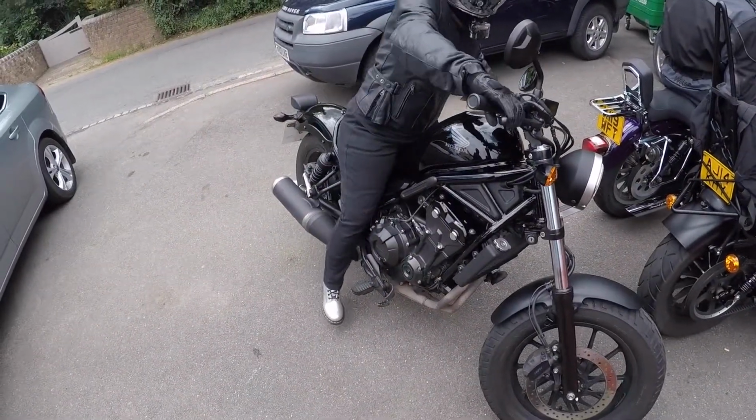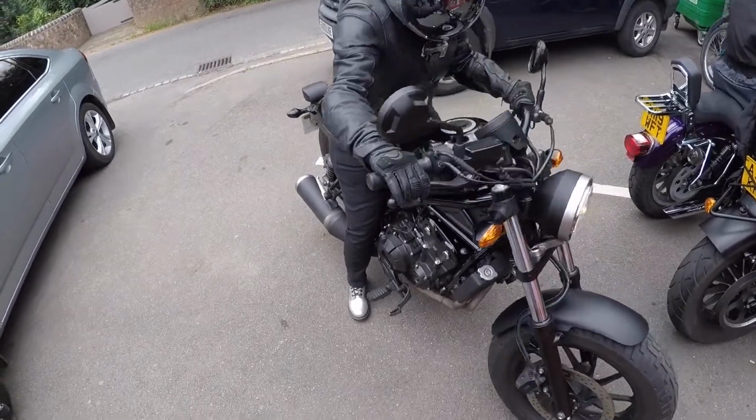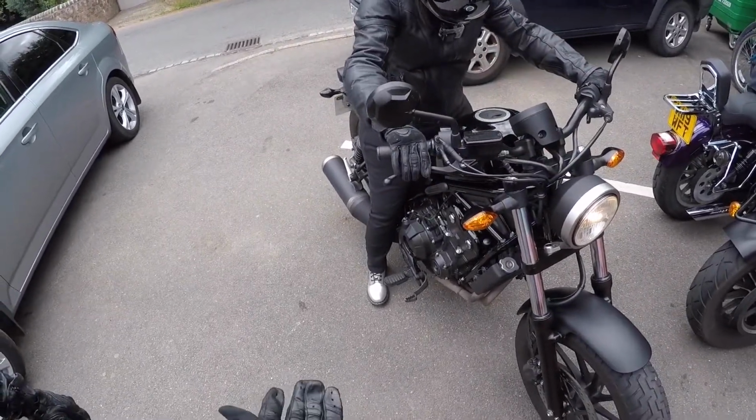The reason why I really rate the Honda Rebel CMX 500 is because, as I've said earlier, it's light, I'm flat-footed, it's really comfortable. So it's going to be perfect for somebody who is shorter, who perhaps like me was lacking in confidence and something to progress and build your riding skills on.